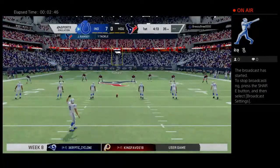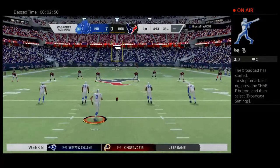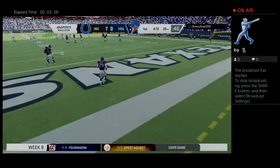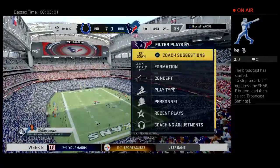Tavecchio good on the extra point. And that makes the score 7-0. The kickoff unit is out on the field, and they will send this one away. And they will not get a chance to return this one as it's through the end zone for a touchback.